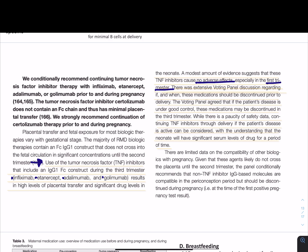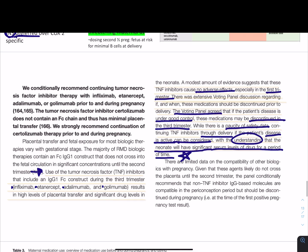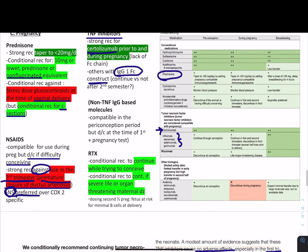The voting panel agreed that if the patient's disease is under good control, these medications may be discontinued in the third trimester. While there is a paucity of safety data, continuing TNF inhibitors through delivery if the patient's disease is active can be considered, with the understanding that the neonate will have significant serum levels of drug for a period of time. Another comment: how about medications that are non-TNF but have IgG-based molecules? These are compatible in the periconception period but should be discontinued at the time of the first positive pregnancy test.